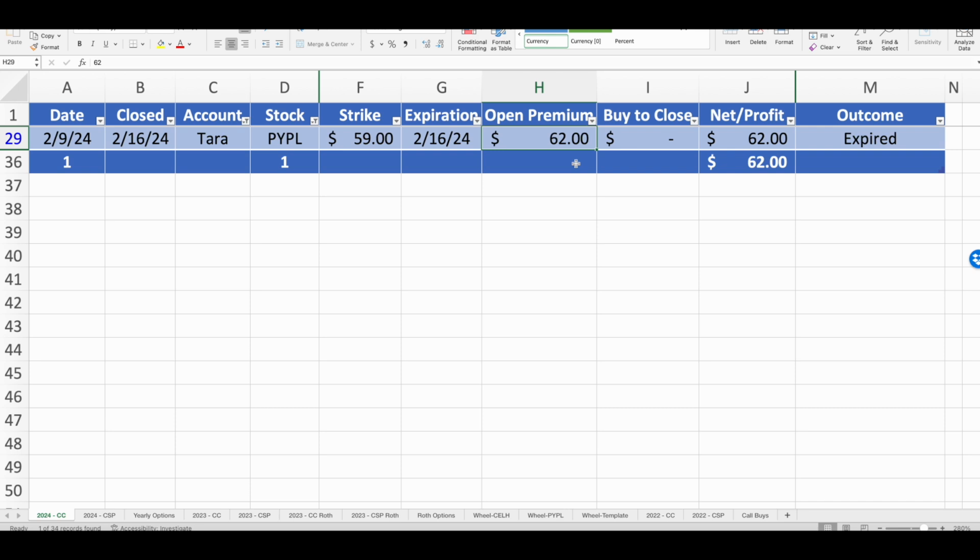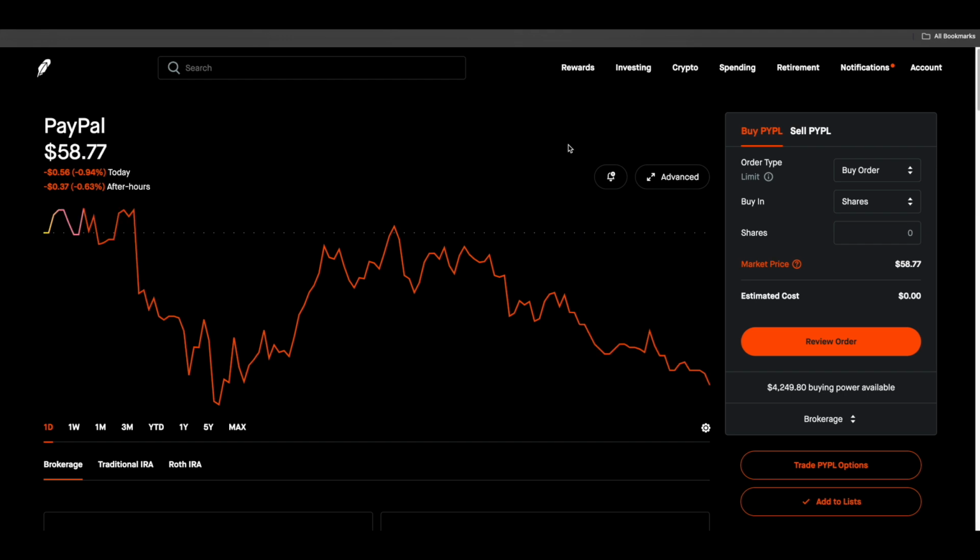Now, of course, if you're the buyer, they were hoping that PayPal was going to go well above $59. Most likely, they were hoping that PayPal, at a very minimum, would get to $59.62. That would have put them at a break even. But that didn't happen. In fact, PayPal finished, as I mentioned, at $59.14. So I got really lucky that I got to keep my 100 shares.